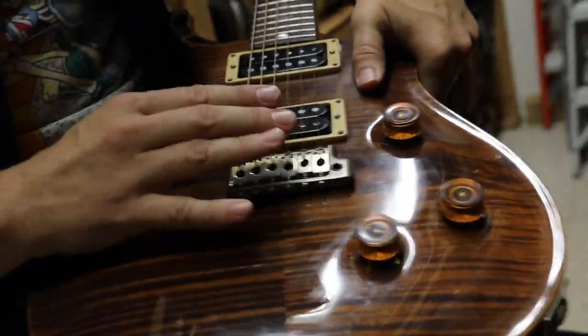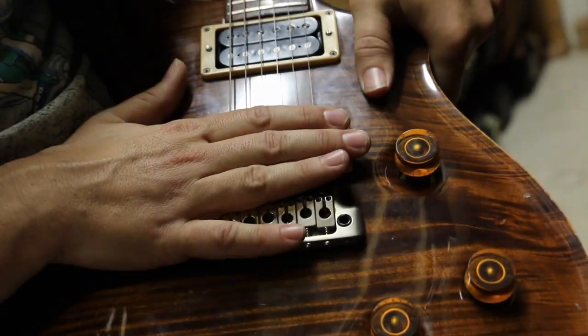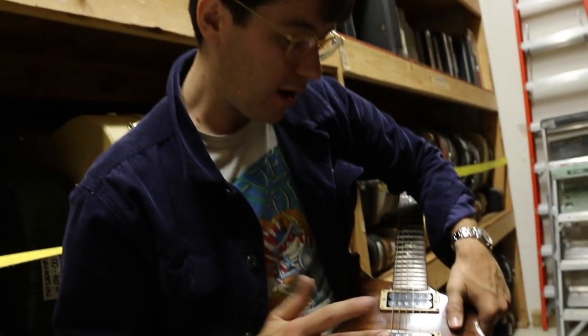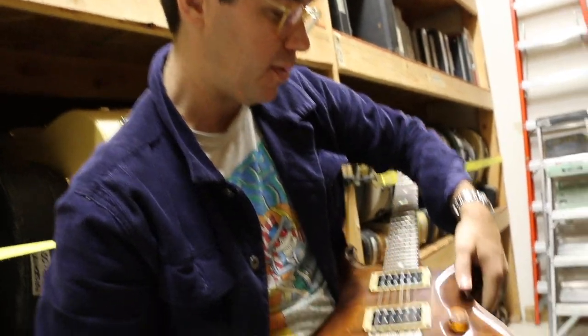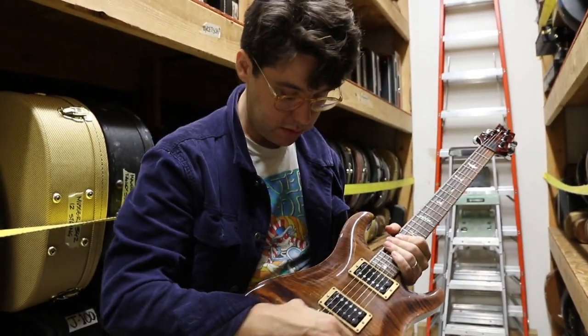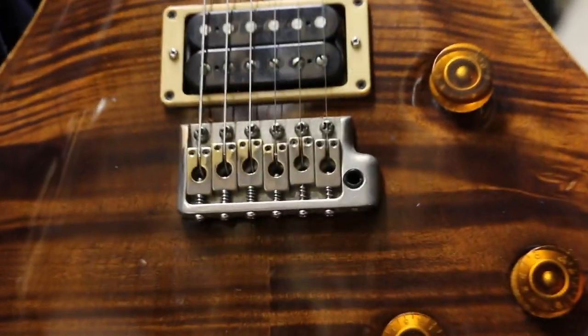So the other Strat-esque position would be the bridge, and this turns into a single coil in parallel. So it's still a little quacky, kind of the out-of-phase sound, and then the last position is just the bridge, like a normal Les Paul. A couple of other things: it has a Strat-esque trim with the six screws right there, and it works very well.